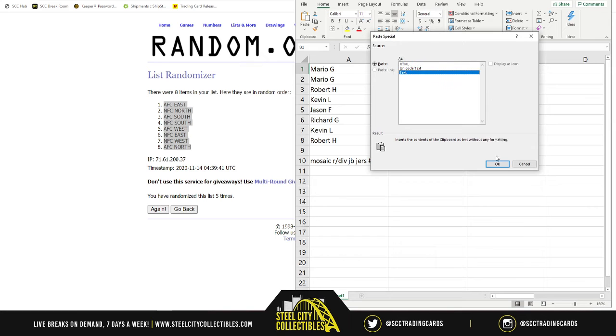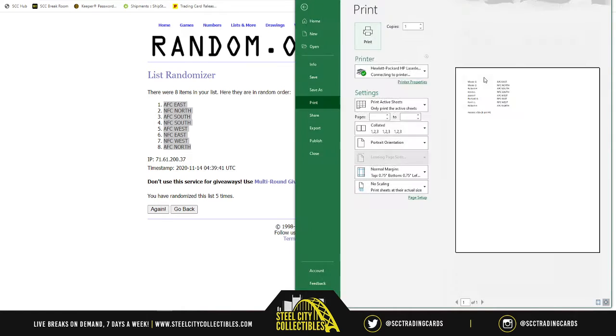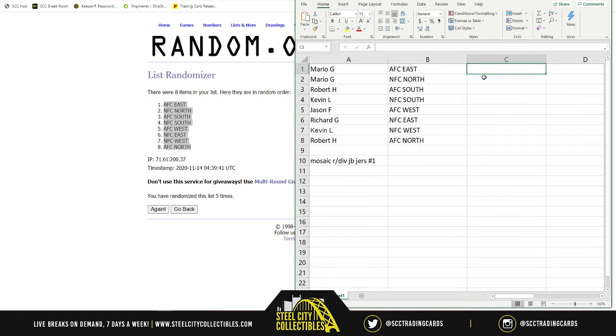All right, I don't know if that AFC North on bottom for Robert is a sign of things to come with the jersey or not, but we'll find out. So Mario, you get the AFC East and the NFC North. Robert, your first spot, so kind of canceling it out, you get everyone's favorite division, the AFC South. And Kevin, the NFC South. Jason, the AFC West. Richard, the NFC East. Kevin, the NFC West. And then Robert, the AFC North.